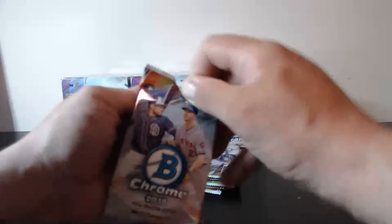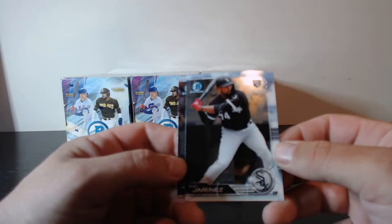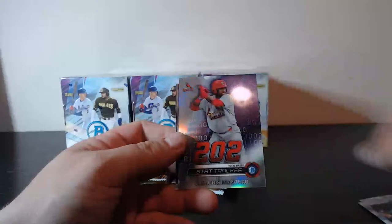Okay, good luck. Box number three here. We got Bo Naylor, Kiebert Ruiz, Elite Farmhands, Wander Franco for the Tampa Bay Rays. Eloy Jimenez, rookie base. And Manny Machado. Esteban Florial, Jared Kelenic, Ilarus Montero for the Cardinals, stat tracker, Reese Hoskins, Ronald Acuna Jr. base.